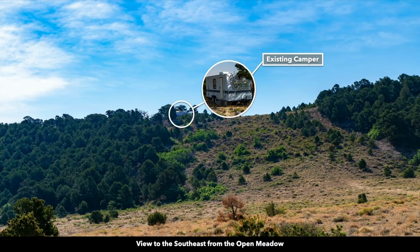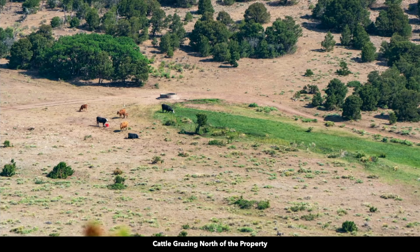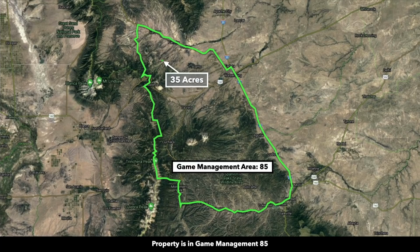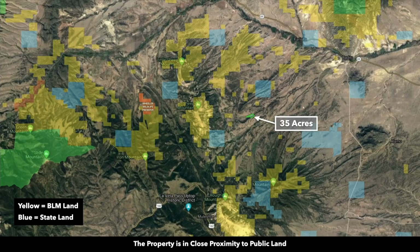This is from the open meadow looking to the south at the camper. There's some fencing near the northeastern boundary of the property. Some of the neighbors have cattle grazing in the area. While we're talking about animals, let's also touch on the wildlife in the area. This property is located in Game Management Unit number 85. There are fresh wildlife tracks and droppings on the property. It is surrounded by public land.